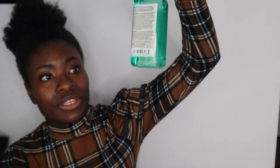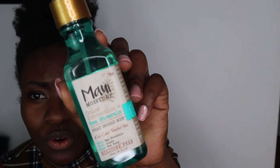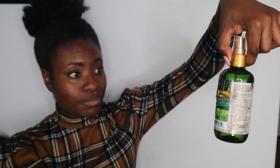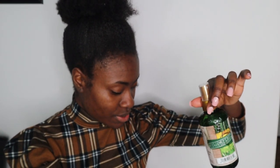Anyways, there's two products in particular that I'm not going to really be using, and that's the Color Protection C Minerals Heat Shield Mist. So everything spilled around it, but it's not touched. So anyways, I am probably going to just go into this box and try to get as much shampoo as I can to put on my scalp, and I'm going to let you guys know what I think. But the products smell so good.